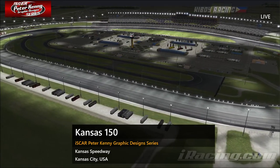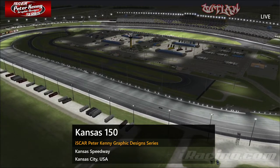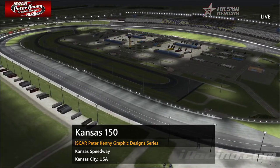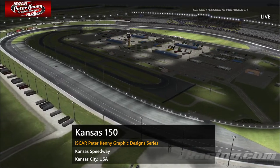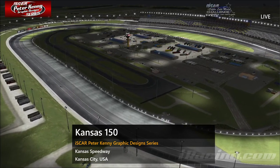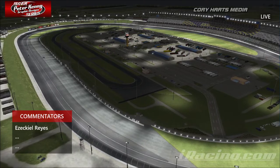Kansas 150 for the iSCAR Peter Genny Graphics Design Series, round number 4 out of 20. Going to be rolling here from Kansas Speedway, Kansas City, USA, obviously in the state of Kansas. A lot of Kansas in that, and a lot of defining things about this track in particular. It should be interesting how this will create a situation here for tonight, but otherwise, we welcome you here live tonight. Thank you all for joining us. My name is Ezeckiel Reyes. If you're not tuning in, well, we just started off.